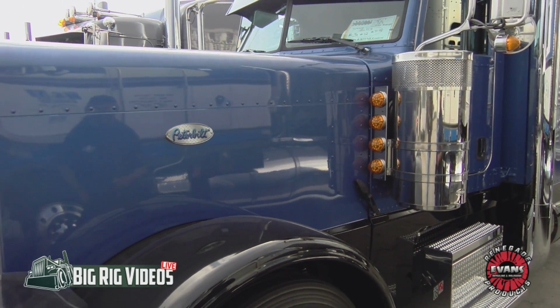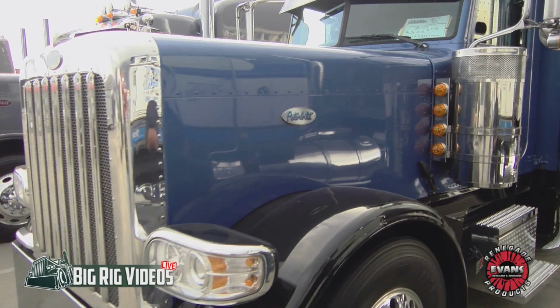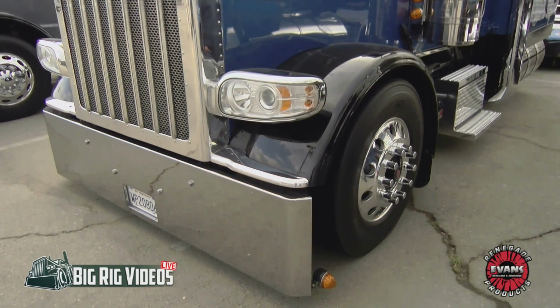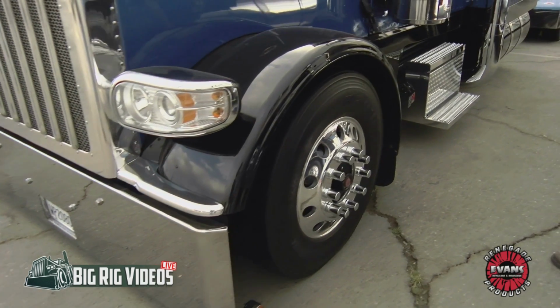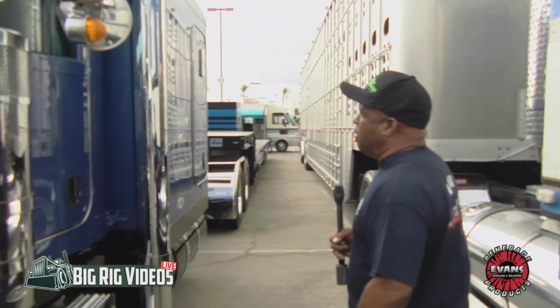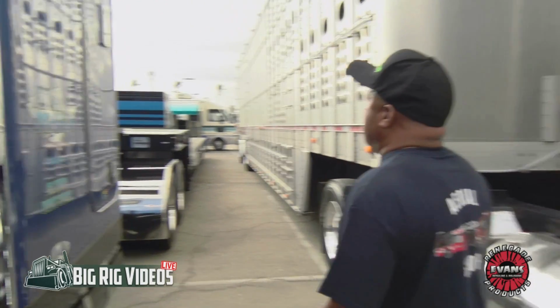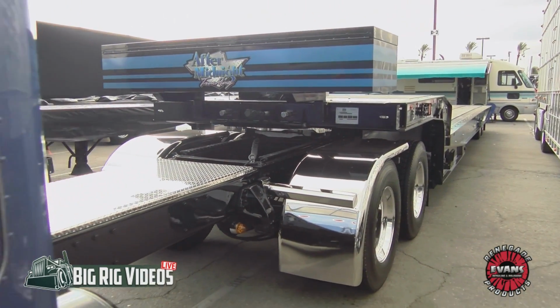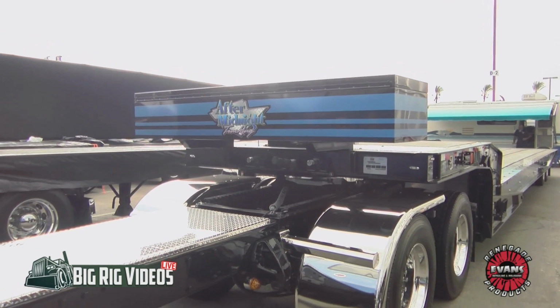It has the factory air ride in the front. It has the Dynaflex stacks on it. It also has the Hogue-built fenders on it. I have a 2016 Landoll 440A model Landoll trailer. Fully hydraulic. It was bought from Landoll, brand new by myself.